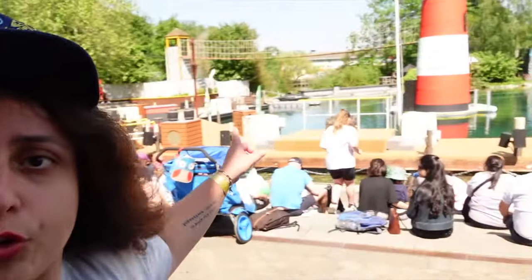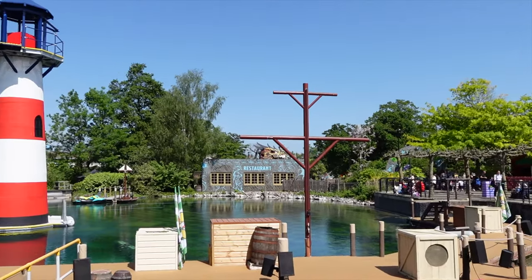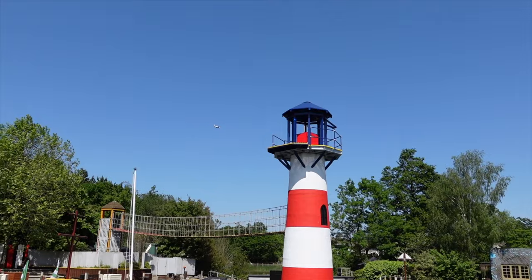But we are now waiting for a show that's going to be happening here in this little area by the lake behind me. We were just walking past it and my friend Sophie spotted that the next one is at 3 p.m., so we've only had to wait like 20 minutes for the next one. So we thought we'd check it out, see what it's like.